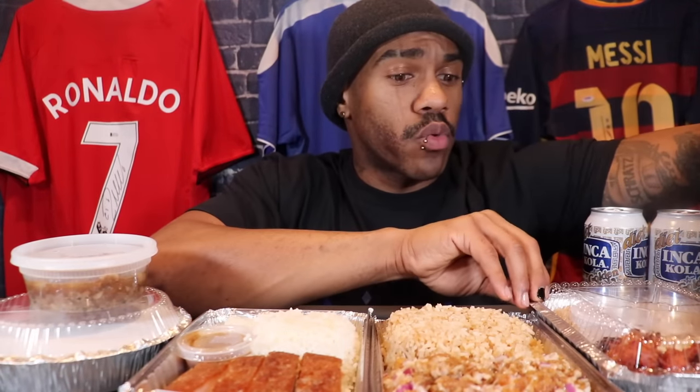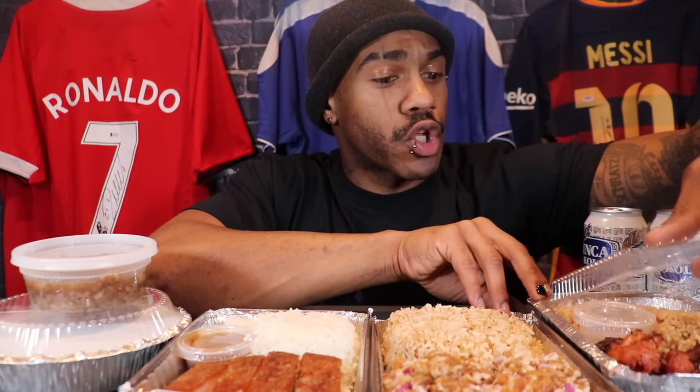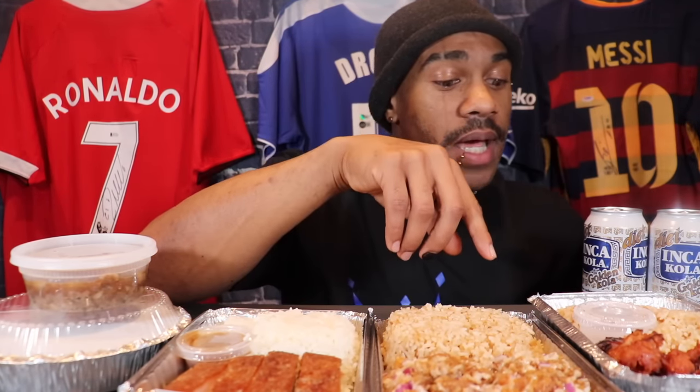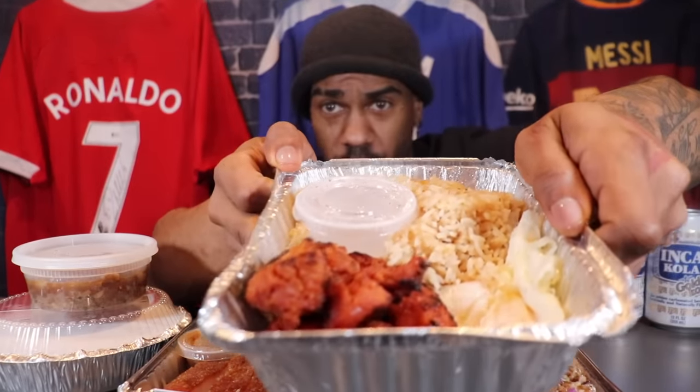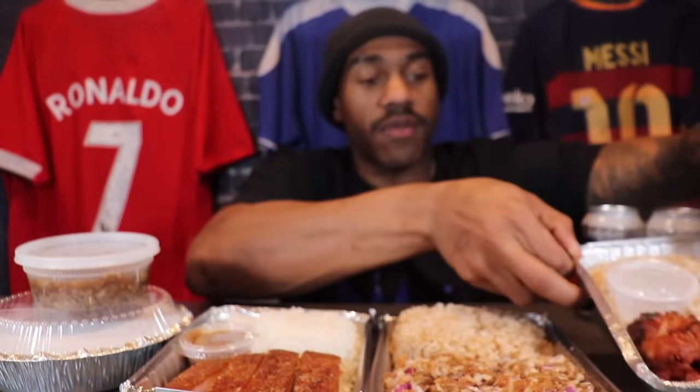Also got a breakfast this time. I got longsilog, which is a breakfast platter made with garlic fried rice. I got a fried egg on here, and I don't know what kind of sauce that is. We're gonna find out. And of course, the longanisa sausage, which is like a sweet pork breakfast sausage, which is right in the front. You see the fried egg and the garlic rice. I have to get through this because I want to eat this so fast right now.